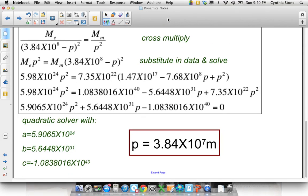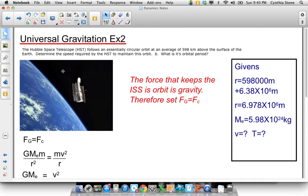And so I like my answer, by the way, because I expected it to be closer to the moon than to the Earth, sorry. And that's exactly what happened. I have one more example. This one we've seen similar types before.